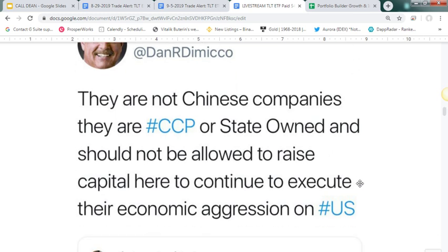They are not Chinese companies. They are CCP or state-owned and should not be allowed to raise capital here. Okay, so again, we cannot audit Chinese companies. They say it's a state secret and illegal to look at the internal financials of their companies, which are listed on the New York Stock Exchange. So you can thank all these U.S. bankers for flowing all our capital into a country that's now competing to take over the leading role in the world.